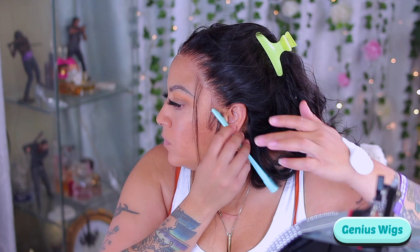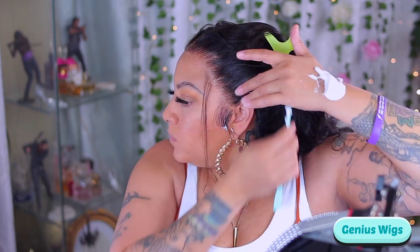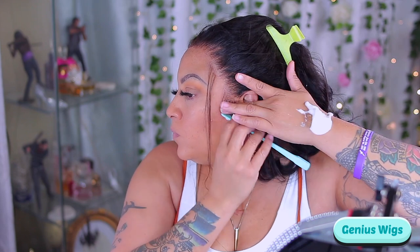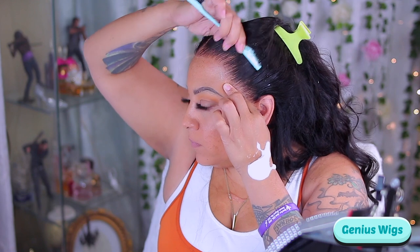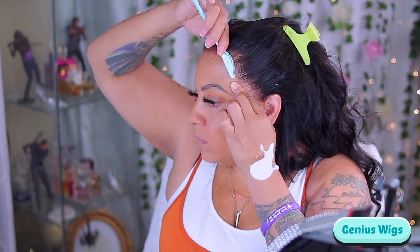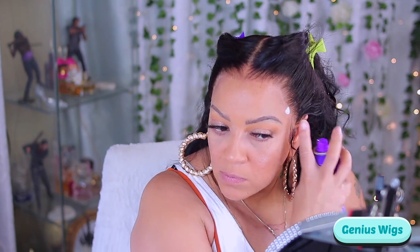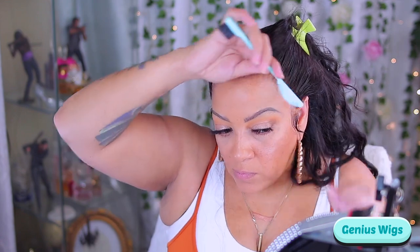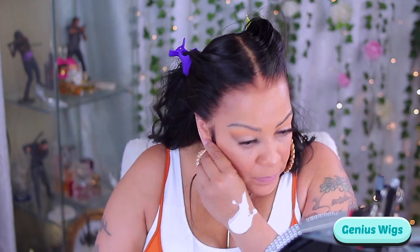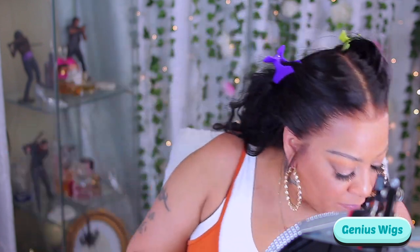Now, this right here is just my styling foam by Marc Anthony's. I really do like this stuff. I don't really use the stuff from the Dollar Tree no more. However, I do have cans of it. But I'm telling you, girl, this Marc Anthony's styling foam, which is only for curly hair, so it says, is bomb as hell. You see that it stays on the back of my hand. It's thicker than most styling foams or styling mousses. It's a lot thicker, which means it doesn't run. It doesn't get watery.